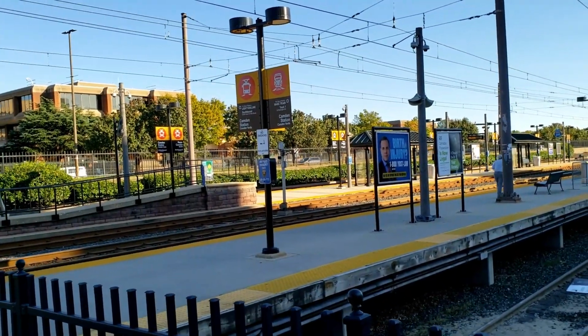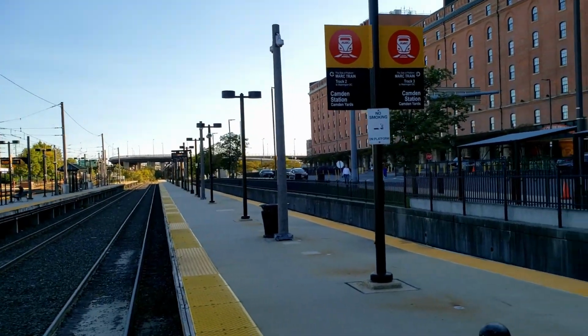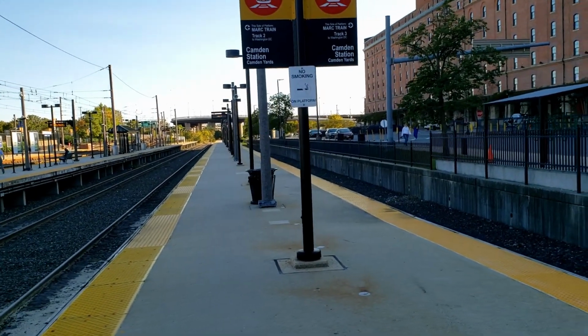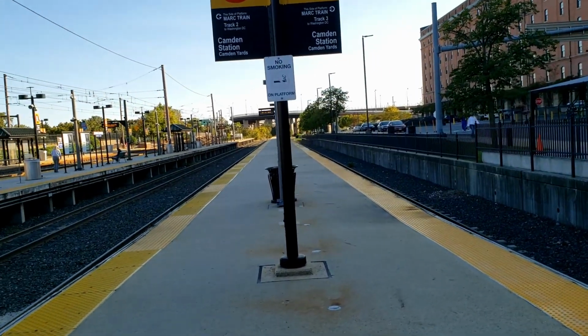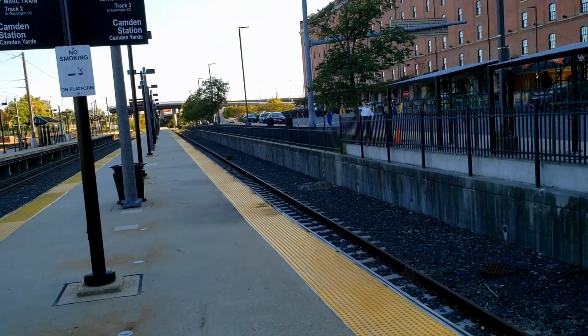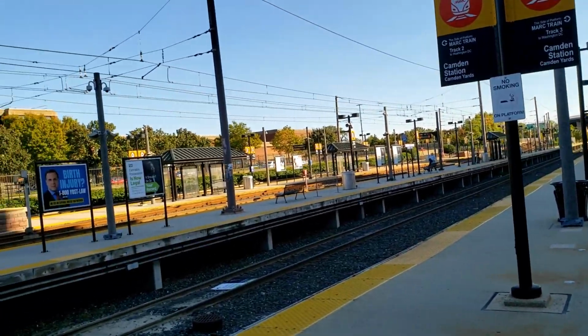LRT tracks over on the left, MARC rail tracks on the right. There's 5 tracks though, so I don't understand. Actually, I think there's 6, because I think there's 3 over there. It's either 5 or 6, so that's odd. This is actually the terminus of the Camden line.